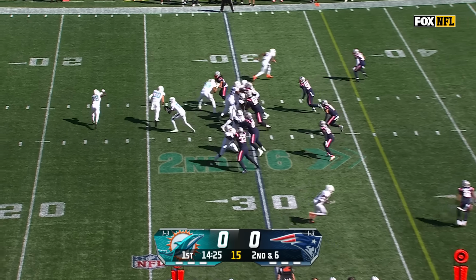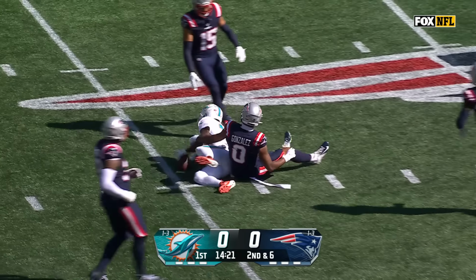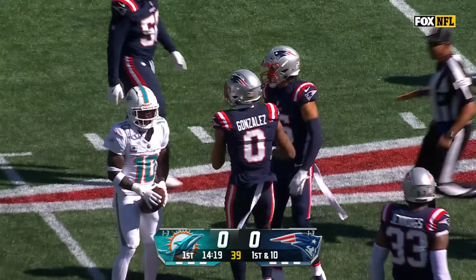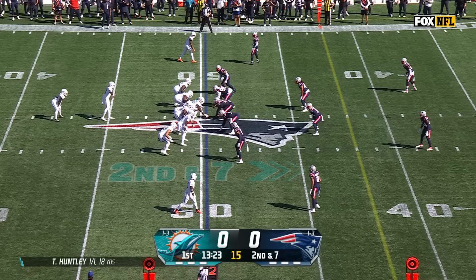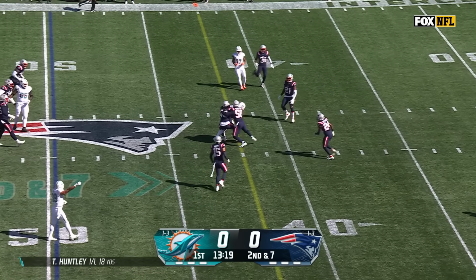They're really leaning on him. And a fake on the run and a completion by Huntley downfield. And they get it to Tyreek Hill. But this kid looks like he was created in a lab. And today, that's not as far-fetched.